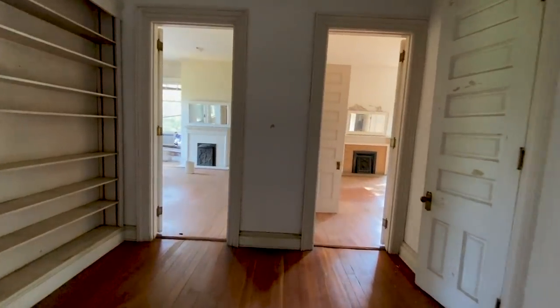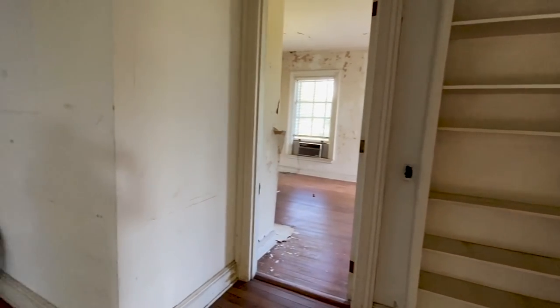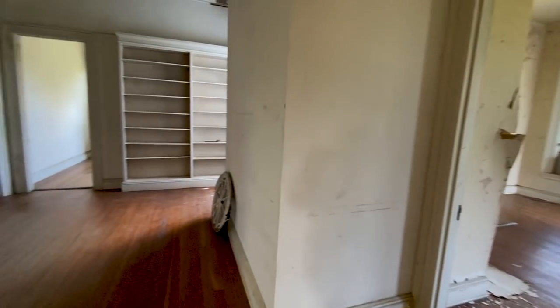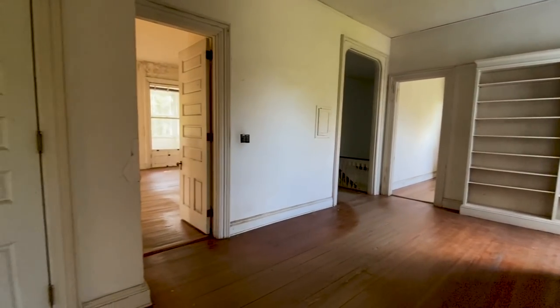There's bookcases to hold your favorite novels for reading and a wonderful shared space to spend some time on cold winter nights when you need the heat that's rising up that stairway.